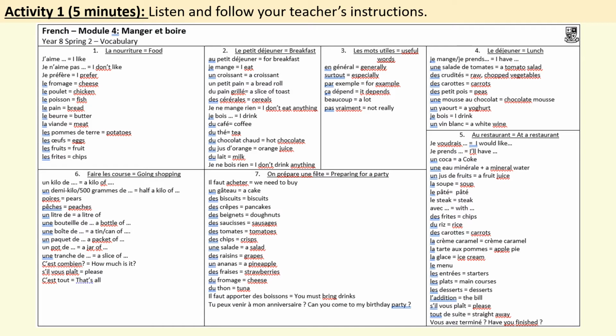I'd like you to look at box 1 now. I'd like you to find how you say I prefer. So I'd like you to write in your book the French and the English for I prefer. Pause to do that now. Box 1, I prefer. Okay, well done if you wrote down je préfère, I prefer. Good job.